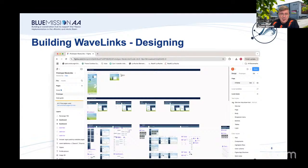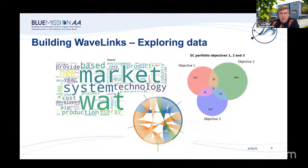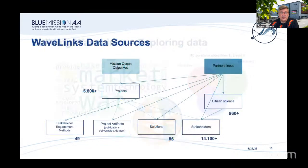We spent some time designing it, so this was actually a mock-up of what the website would look like, which my colleagues built at the very beginning. We explored the data to start with to see what would be interesting to plot, what would be useful to look at, how to best visualize. So there was a data exploration part of this.